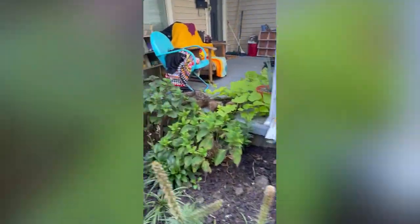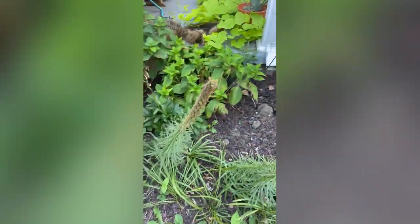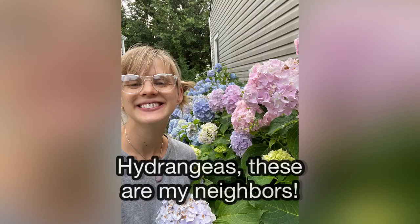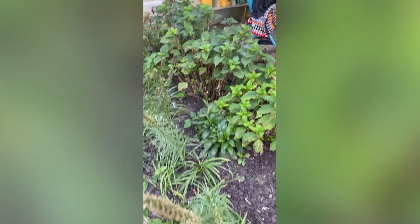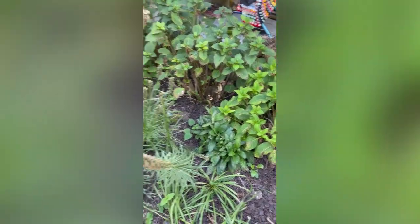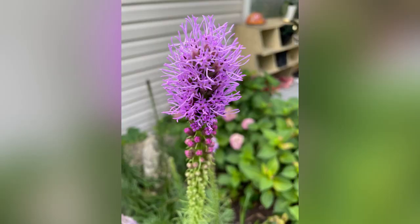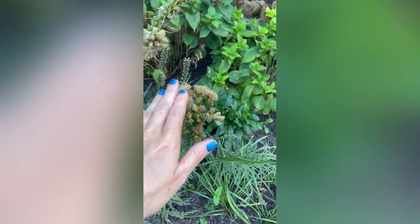So I'll start now with, these are hydrangeas. I took one out to go to the community garden the other day, so that's what that is. I'll pop probably hydrangeas up since they're not in bloom in case someone doesn't know what they are. These are liatras. This is the gay feather liatras. They're almost done. They're going to seed now. This is a Shasta daisy.